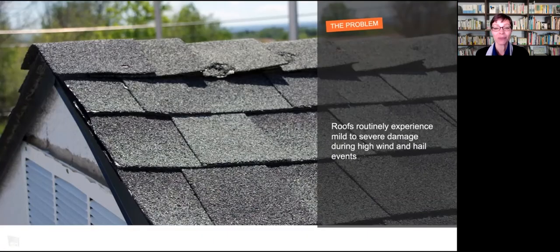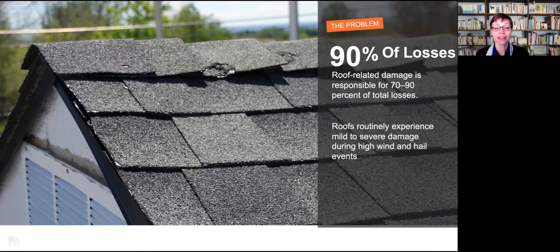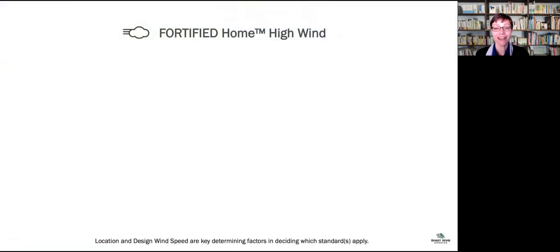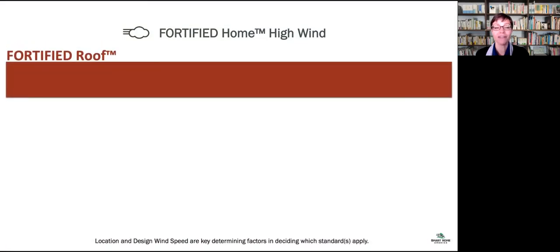Okay, so roofs, we've been talking a lot about roofs. Up to 90% of losses in a given year is roof related. It's 70 to 90 on an average year. And a lot of that is wind and hail damage. So let's talk about Fortified Roof. That is the first level of Fortified Home high wind, and it just looks at the roof.